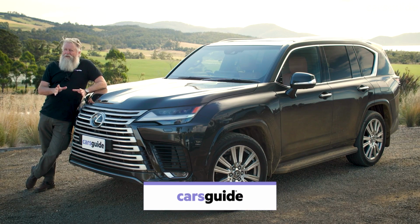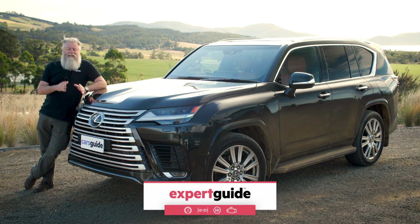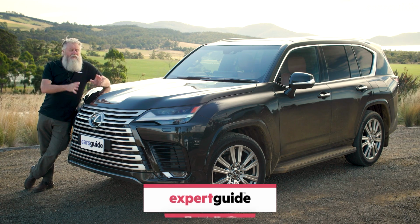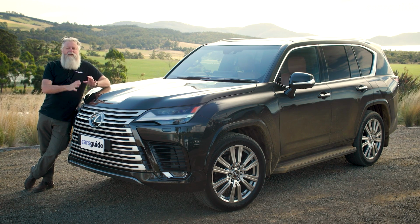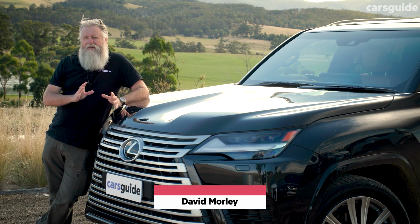With the new Toyota LandCruiser in showrooms, you can pretty much guarantee that Lexus will follow up with a new LX. And here it is. The first time in 14 long years, there's finally a new LX range. And you're looking at it. But don't go thinking this is some cynical marketing exercise.